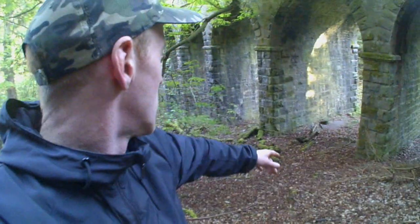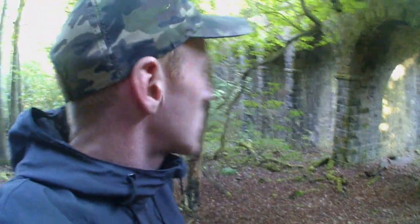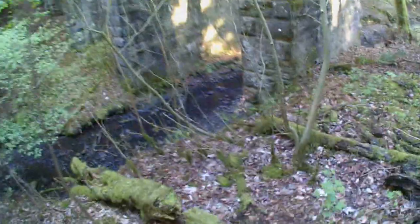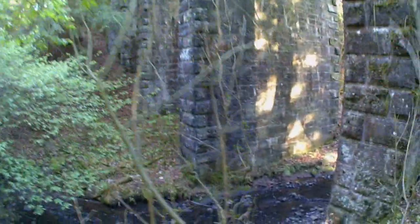Alright folks, this is a secret bridge on a Scottish estate. It's a bridge just over this gully. It doesn't actually have water going under it. But the rare thing is, it's not a single span, it's multiple, it's like a viaduct. So it's cool. So there is a wee barn runs underneath this bridge. So high. That's the highest arch there, and they get shallower the further up they go.